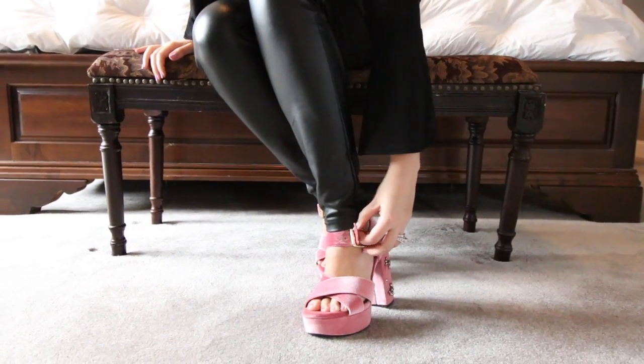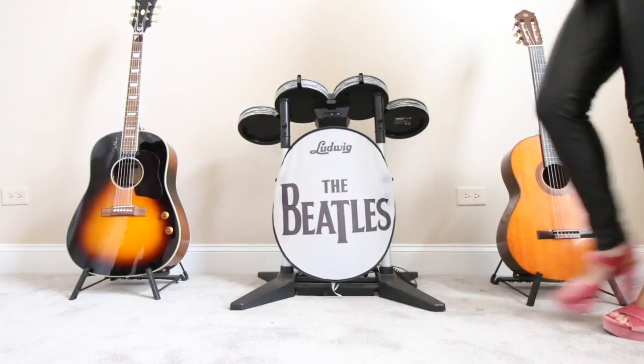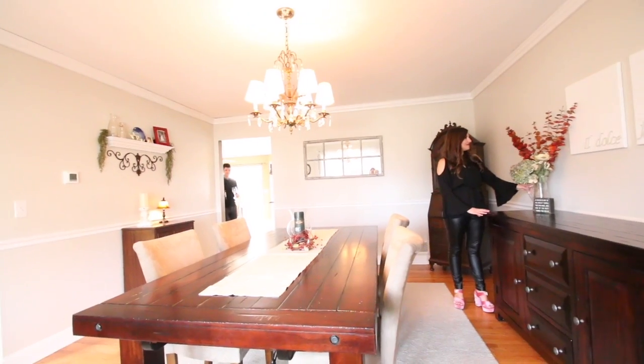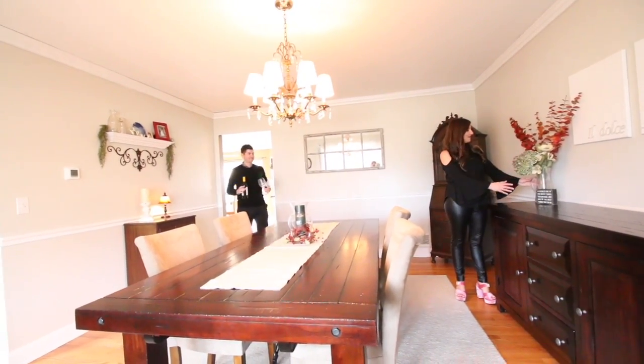Upstairs, you'll find a beautiful large master suite through French doors with walk-in closet and ensuite bathroom with double sinks. You'll love the other spacious bedrooms with full bath. It's just perfect. You can entertain even 14 people in the dining room.